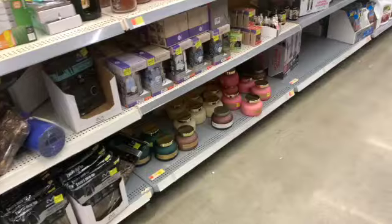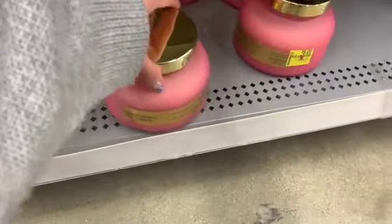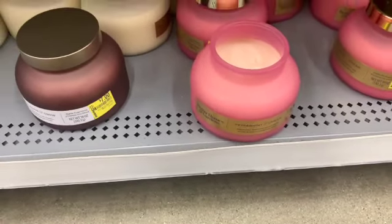Just $4. Ooh, pretty candles. These are all Better Homes and Garden candles. Peppermint cream. Ooh, peppermint cream. You guys, these are holiday. These are Christmas candles. Smoked cedar and snow. Okay, also nice. We have chestnut and meringue. We also have fir and frankincense. That one is really nice. Do we have one more?